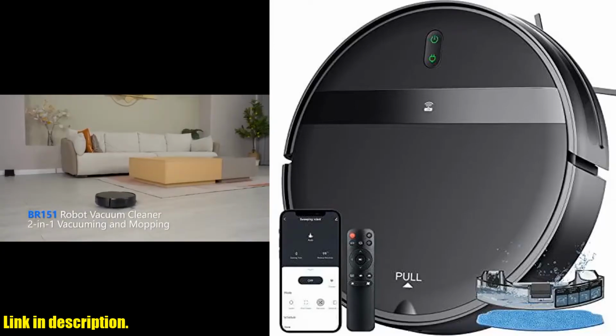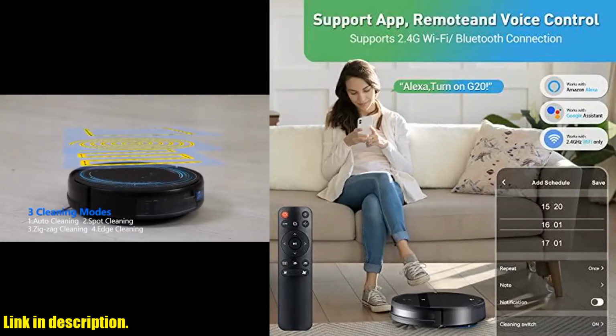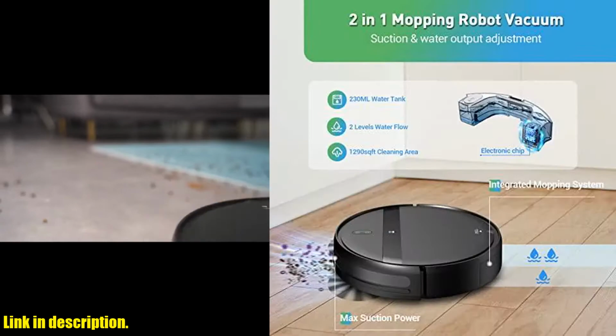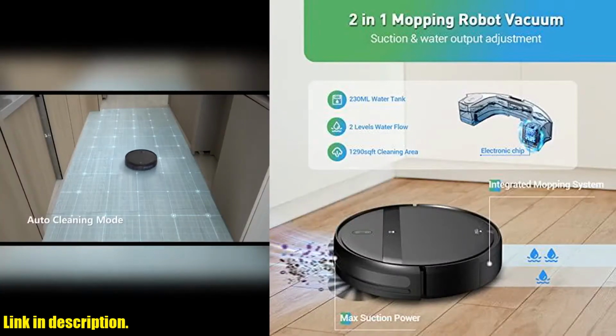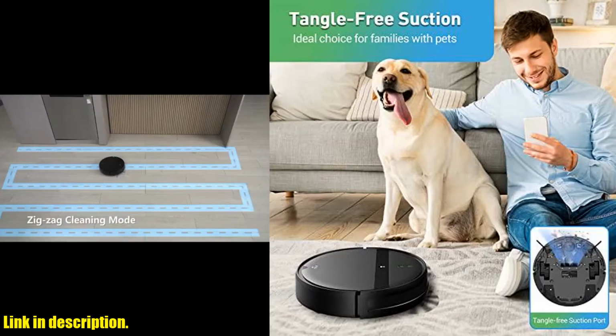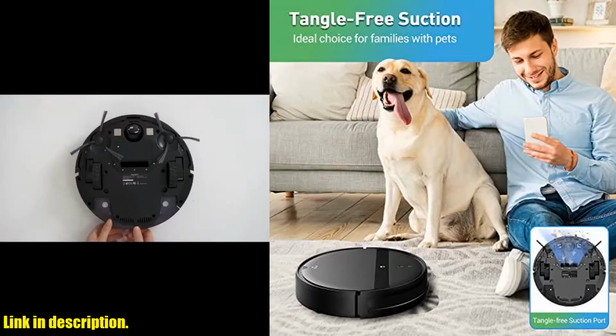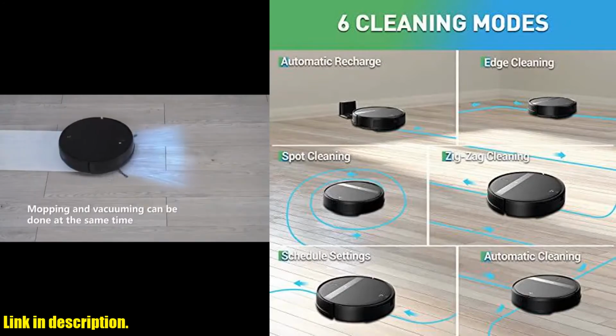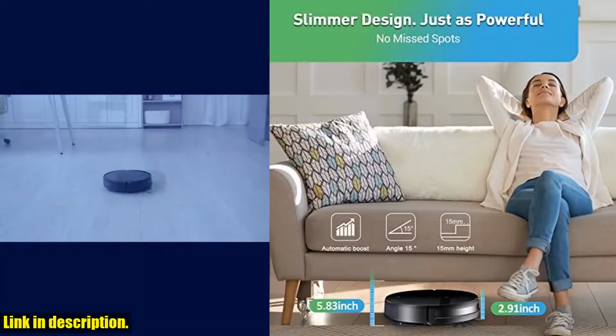Today, we are taking a look at the incredible robot vacuum and mop combo. This 2-in-1 robot vacuum cleaner is a game changer when it comes to keeping your floors clean and pristine. With its Tangle-Free cyclone suction and scheduled cleaning feature, this robot vacuum and mop combo ensures that your floors are always spotless. Whether you have pets or low carpets, this powerful cleaner can handle it all with ease.